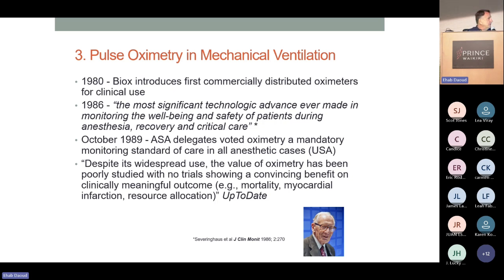And by just a few years later, none other than John Severinghaus, the developer of some of the electrodes used for arterial blood gas analysis, called oximetry the most significant technological advance ever made in monitoring the well-being and safety of patients during anesthesia, recovery, and critical care. And then just a few years later, in October 1989, the American Society of Anesthesiology delegates voted oximetry a mandatory monitoring standard in all anesthetic cases in the United States.